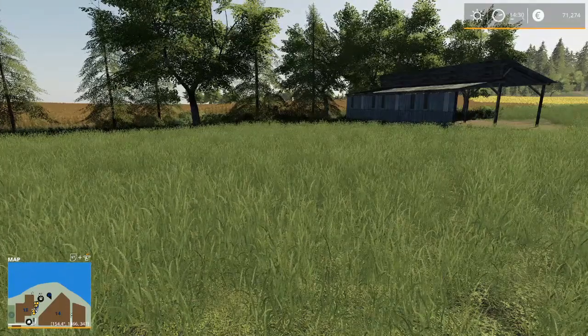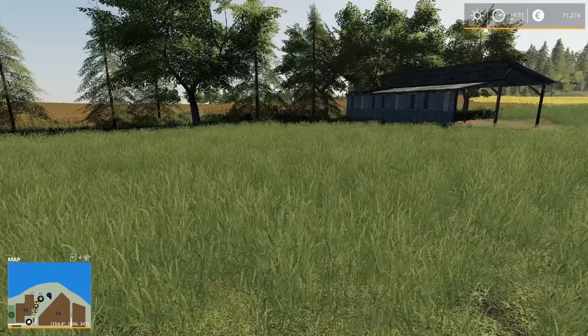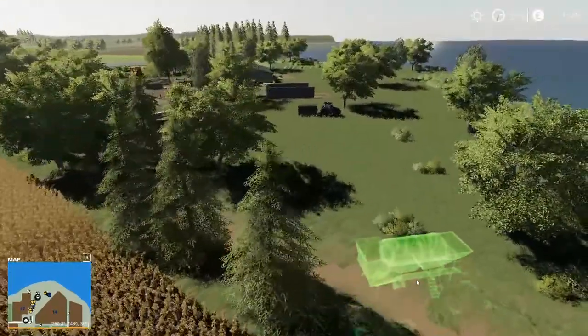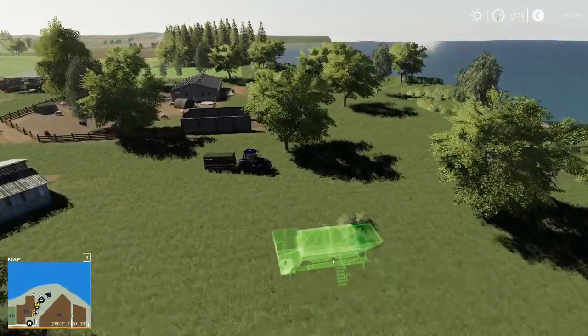Anyway, potatoes. The last of the pig feed sorted out. So, the first bit of kit I want to place, and I'm doing this back here because this is the only place I've got any kind of open room.